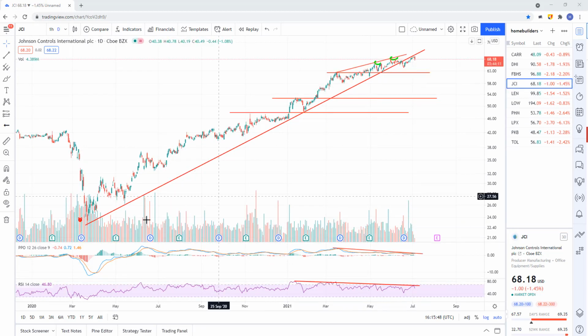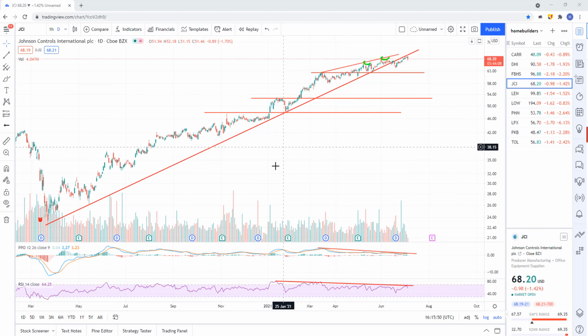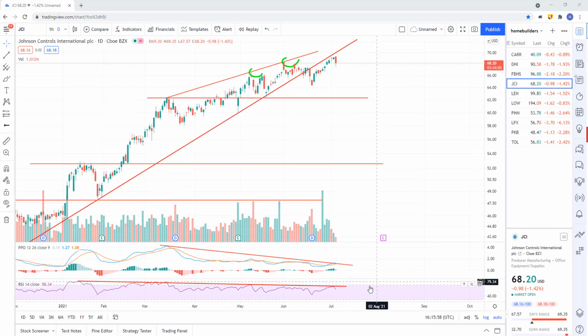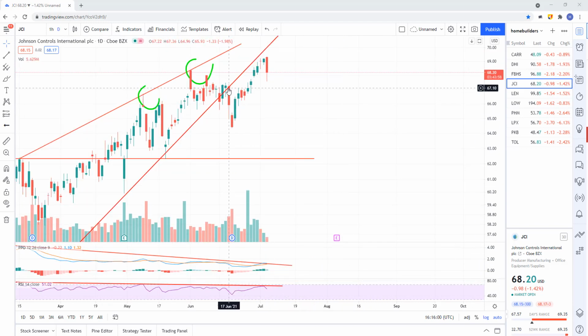JCI, Johnson Controls, here's your uptrend line. These are industrial stocks, but in the uptrend you put in a bearish rising wedge up here at the top that also had negative divergence. The RSI and the PPO are clearly downtrending, so you wait for your break of trend. There it is, boom, sell signal.